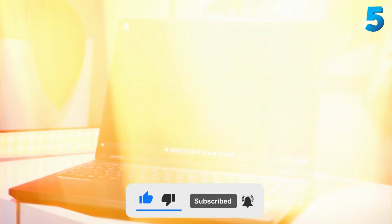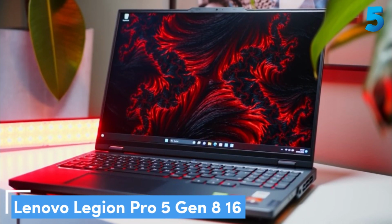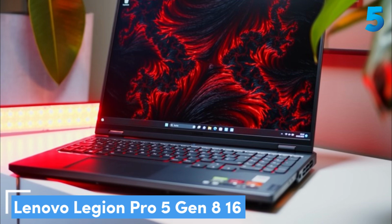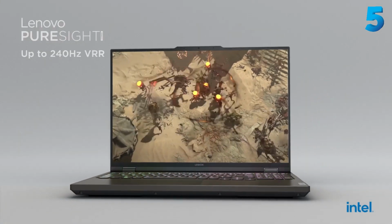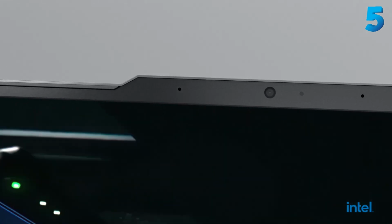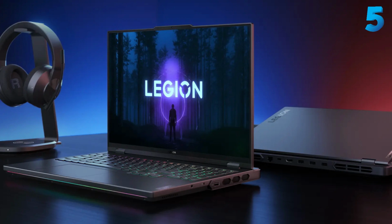Now let's get started. Number 5. Lenovo Legion Pro 5 Gen 8 2023. The best Lenovo gaming laptop we've tested is the Lenovo Legion Pro 5 Gen 8 15 2023. This 16-inch model is available with AMD Ryzen 7000 CPUs and NVIDIA GeForce RTX 40 series GPUs up to a 4070 running at a whopping 140W TGP with dynamic boost.